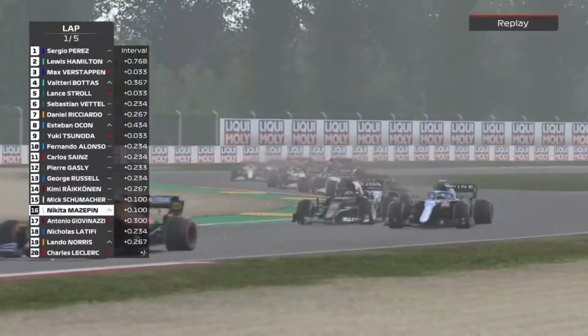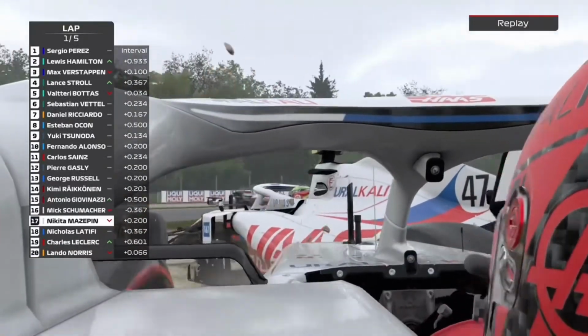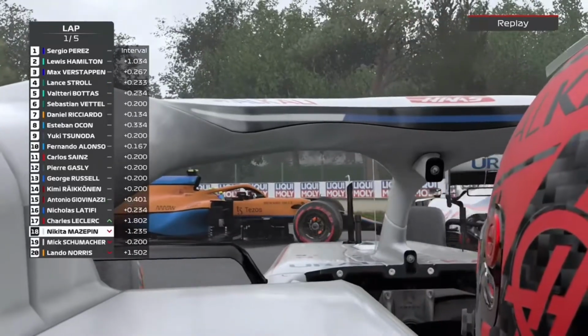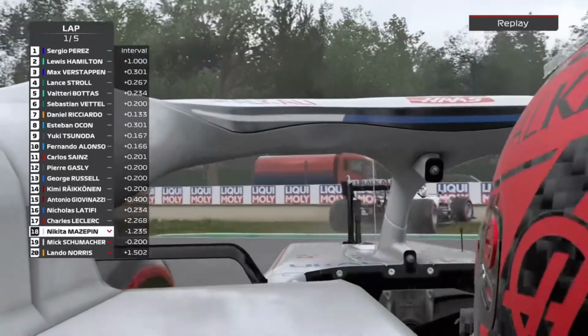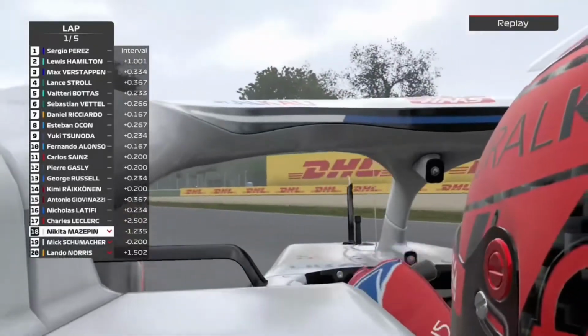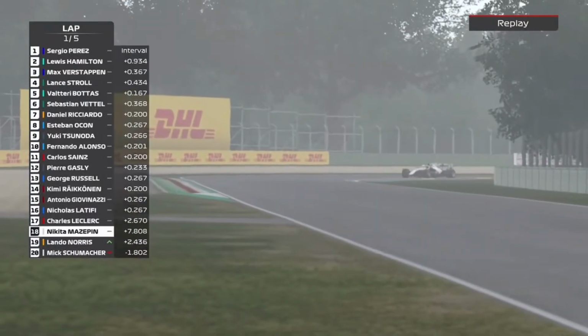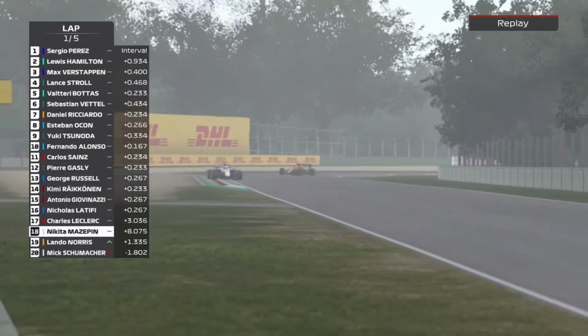We're going to ram our teammate Mick Schumacher through the Villeneuve chicane. That only gives us a penalty for the collision with Schumacher. Oh, Schumacher gets collected by Lando Norris. We're having to reverse here. We're miles behind the rest of the grid. And now it's us doing a bit of drifting. It's the sight of the season. Mazepin without a front wing.